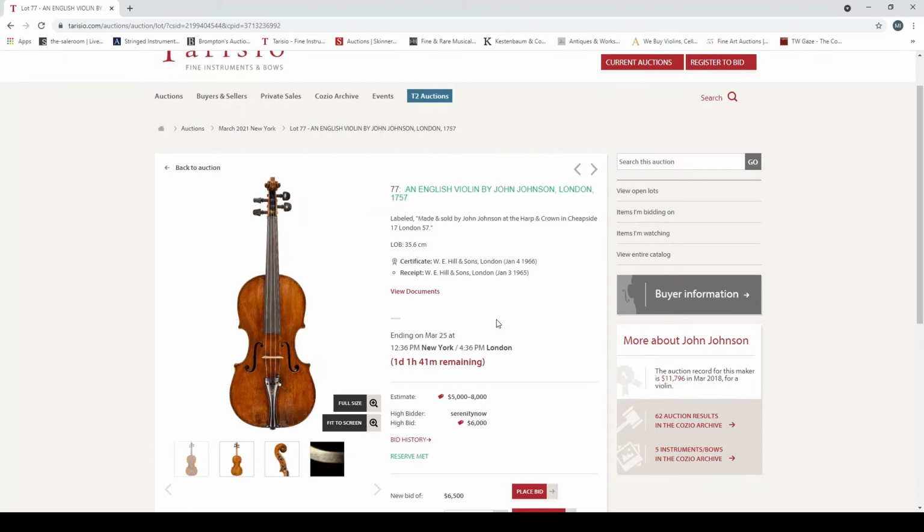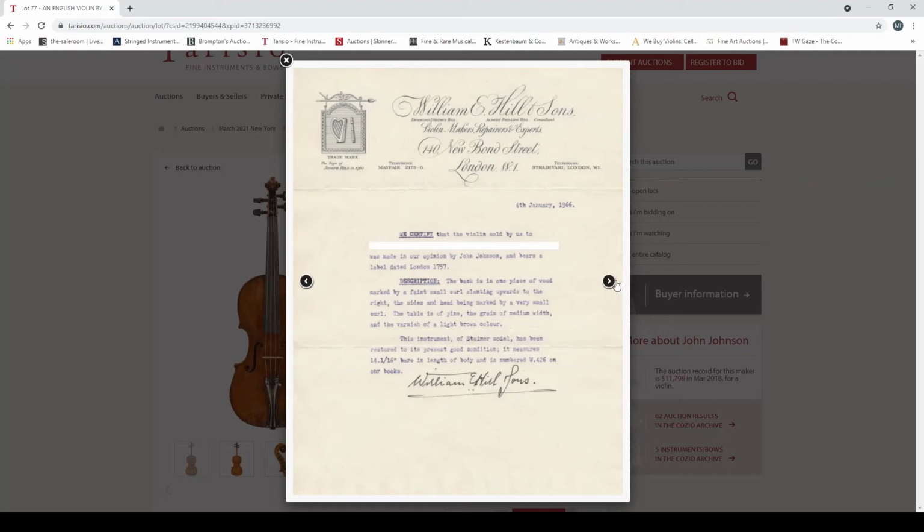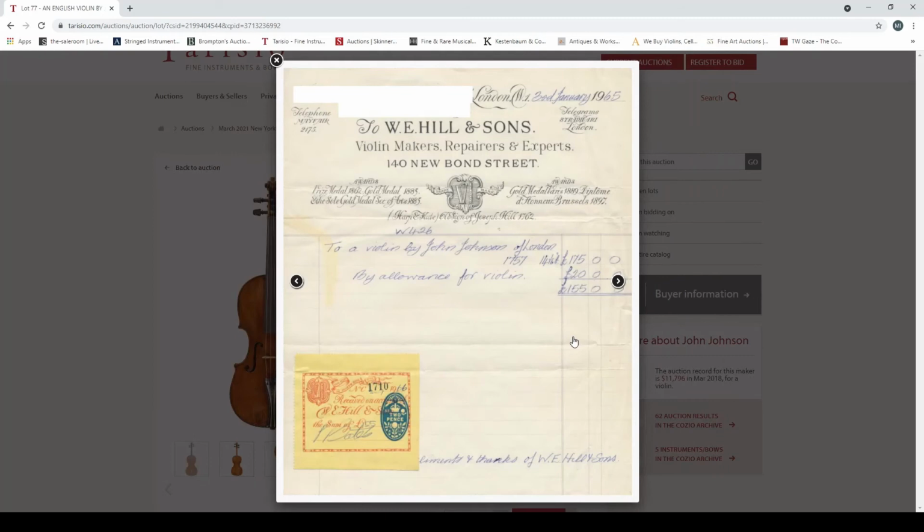An English violin by John Johnson, London, 1757. Nice, nice. Made and sold by John Johnson at the Harp and Crown in Cheapside, London. A certificate of William Hills and a receipt from William Hills. Let's see how much this was then in the 60s. So 1965.